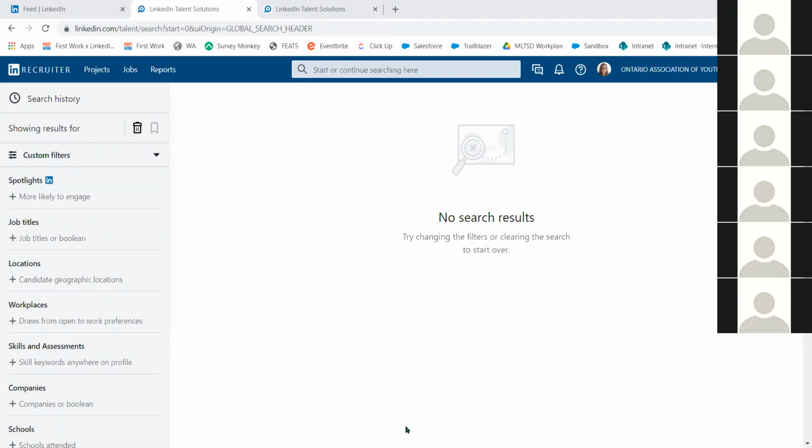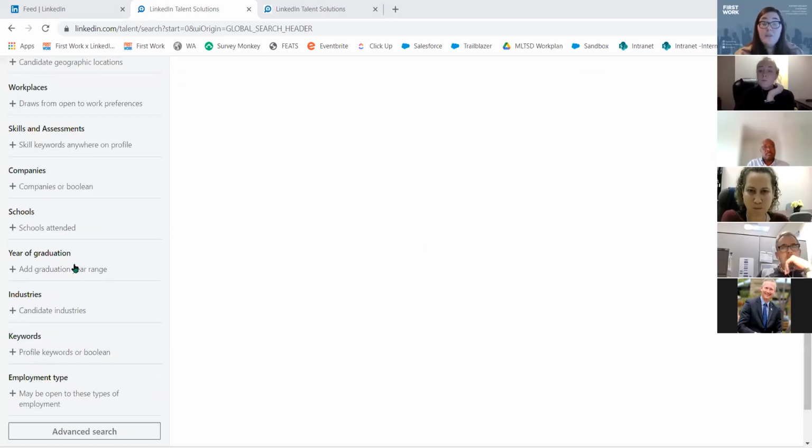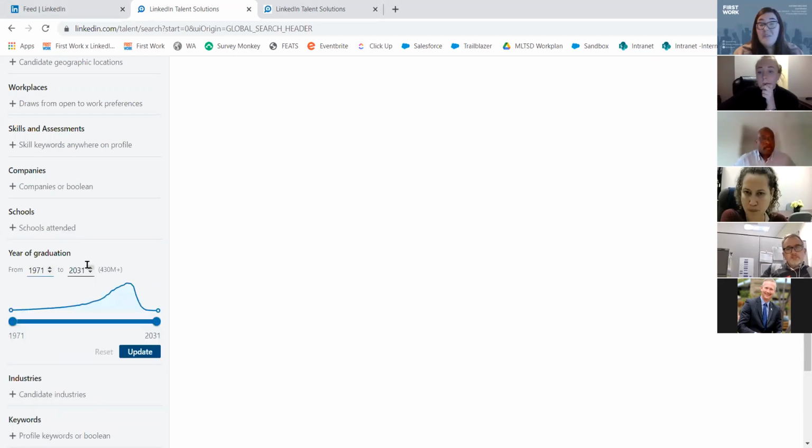Can you search by age? Paystone HR manager. So unfortunately, you can't filter by age. You can filter by year of graduation. So if you want a recent grad for an entry-level position, then you could potentially filter that way and then filter by the school that you're interested in. So that would be the only option, but because of some of the age discrimination that happens in recruitment, they don't have that filter, unfortunately.